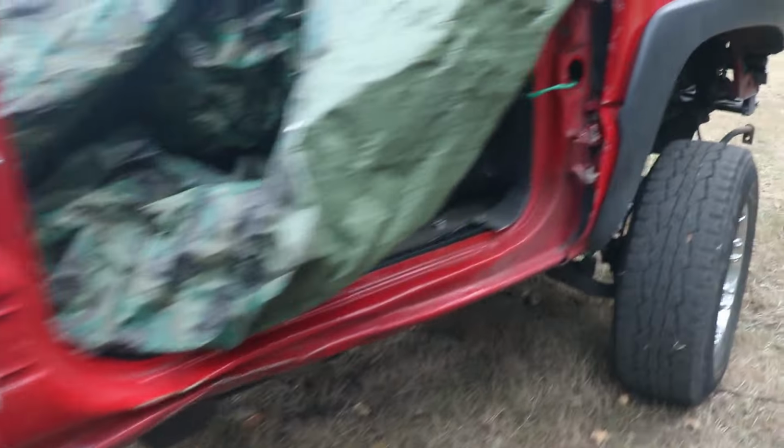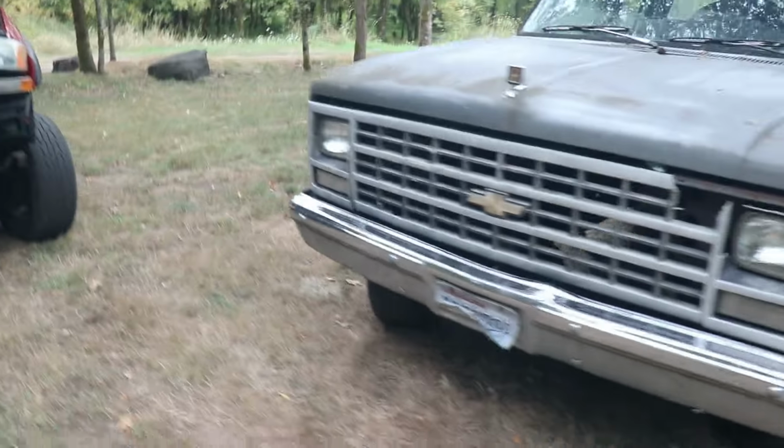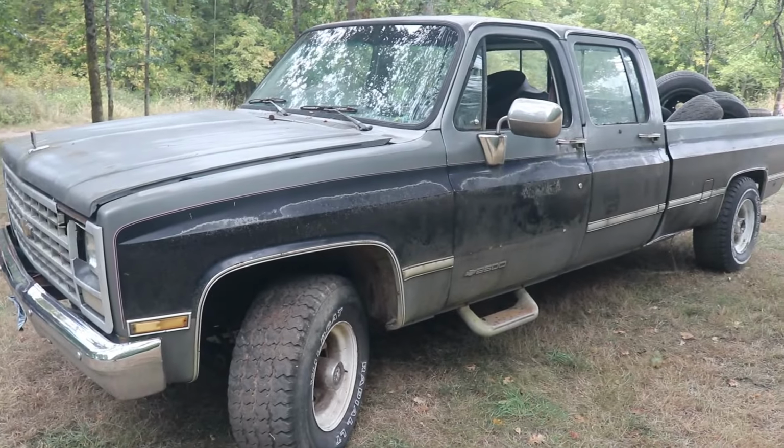I think I'm going to have to do a short bed or some kind of custom length bed to fit on that chassis, but I do know the whole crew cab and everything's going on first, and then we'll figure out a bed later.